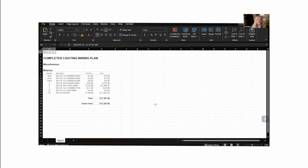So what it did is it populated everything I labeled. It's telling me how long each one of those runs are, which is pretty cool. It's telling me how many fixtures I've labeled, and those prices and extensions to those prices. Oh, you didn't catch another one of my typos there. Maybe that's the one we tried to fix and it didn't fix. Maybe I didn't label it.